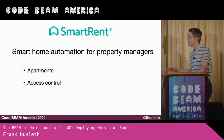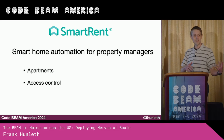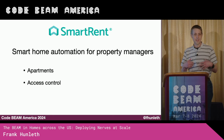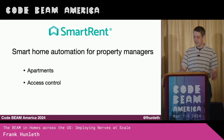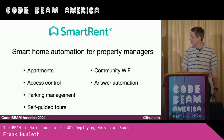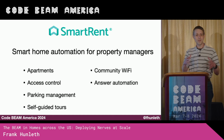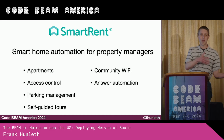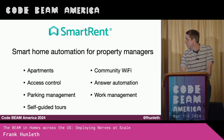We do other things. Access control is kind of related, but different technologies. This is for common areas like gyms or pool access, parking lots. And then there's just a lot of other stuff, and you can read more about these on our website, where somehow we're involved with making it easier for the property manager or the tenant to interact with the different IoT devices in their buildings.